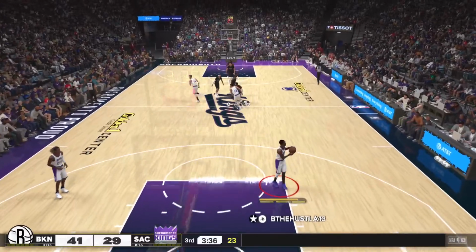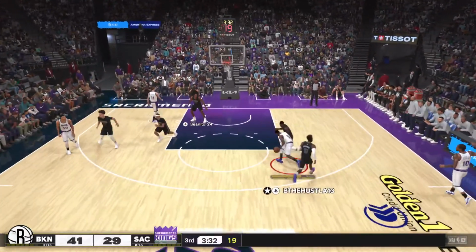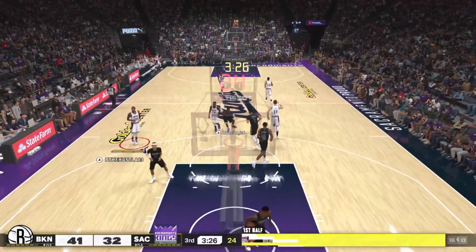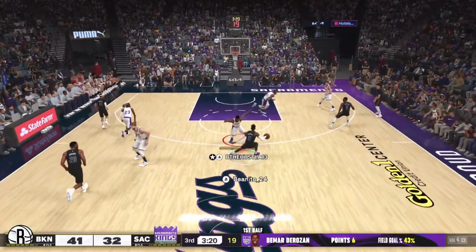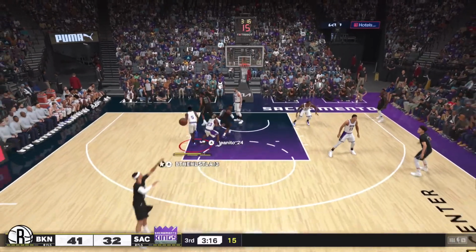Whitehead's got the lead up to 12 now for Brooklyn. And they are starting to pull away here as the shots continue to fall. Yeah, the D is looking helpless to stop them right now. They're doing whatever they want to do on offense. And DeRozan is selective when it comes to taking threes, but they're looking confident from the corner.